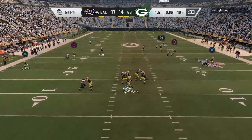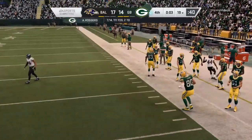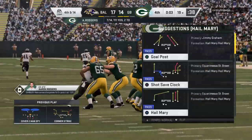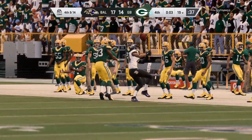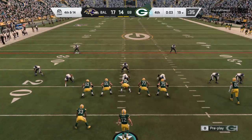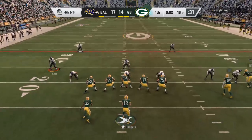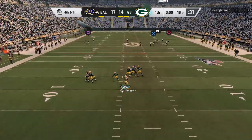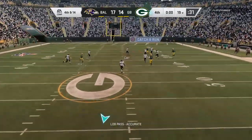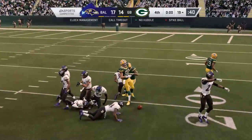Rodgers to throw, and nearly intercepted. That would have been ball game if he had clinched it and caught it. Instead, it gives him one more chance here on 4th down. And now they're going to go for it. This isn't 4th and inches. This is 4th and 14. He'll look to throw. He's going to let it fly. And it's incomplete.